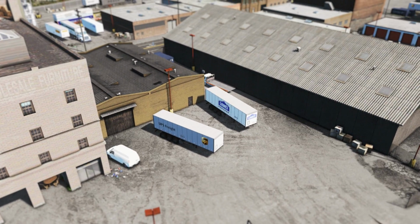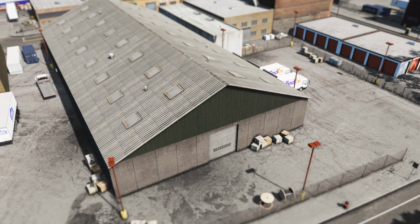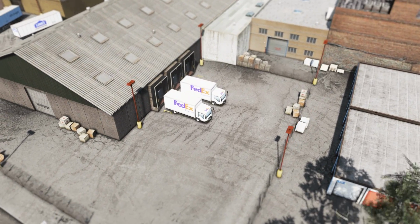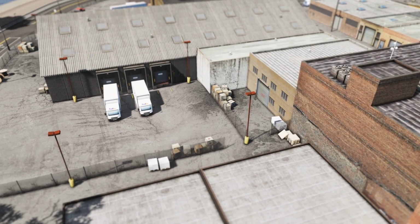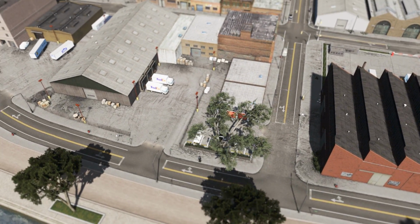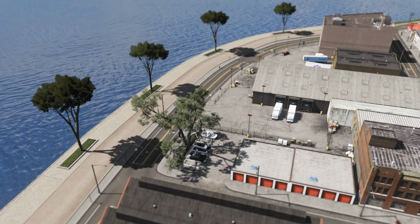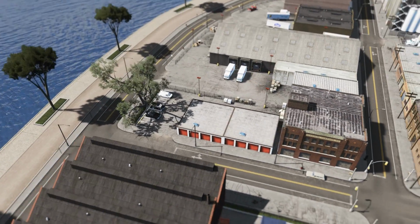I think I did some of this off camera, and yeah, so I just wanted to show some of these areas. You can see here I'm using a lot of these crates by Fine Build, and they're just really good for detailing backlots like that. And using a lot of these trees by Mr. Mason as well, because I think they kind of fit the theme for a New Orleans style city.